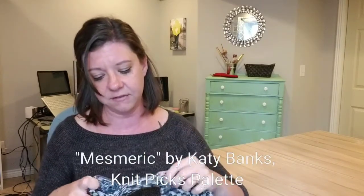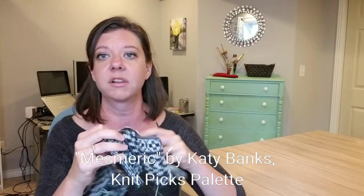So we talked about how some projects are for the process and some projects are for the product. This project is for the product, or for the process. I pretty much just wanted to knit this to see if I could do it. This is the Mesmeric cardigan by Katy Banks. This is a Knit Picks pattern, and it's designed for Knit Picks Palette, which is a yarn that I really enjoy working with.